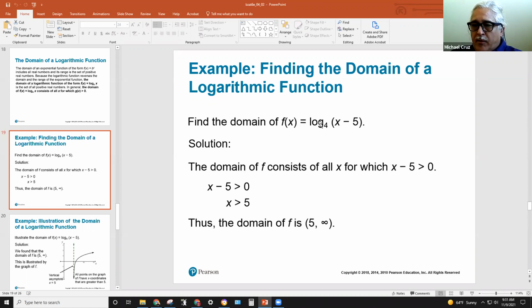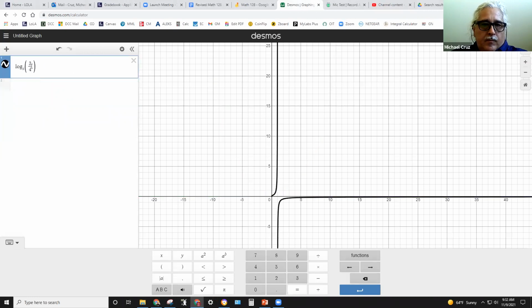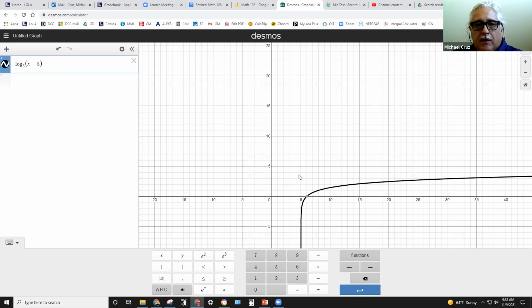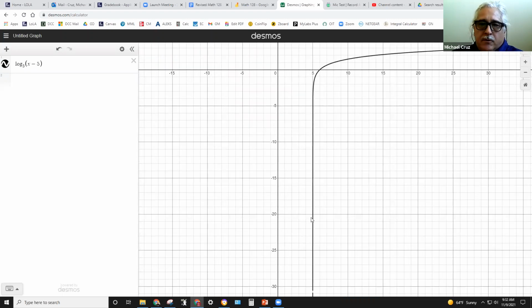Remember, this is the base, and this is the outcome. So x minus 5 greater than 0 means that x has to be greater than 5. So this requires a shift. Remember, the shift from left to right. See how it shifts now, and 5 becomes the x asymptote.